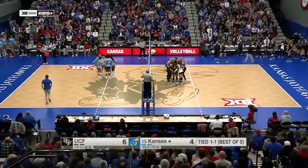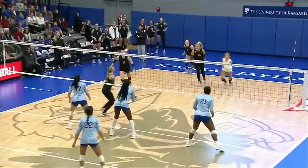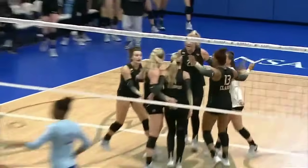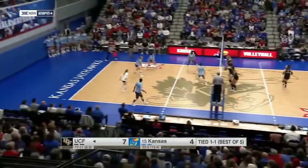Well, Kansas is unable to get UCF out of system right now. So everything that they want offensively, they're able to do. And a lot of that has to do with the play of Emily Wilson and her first contact. It has been on point in sets 2 and 3 so far.